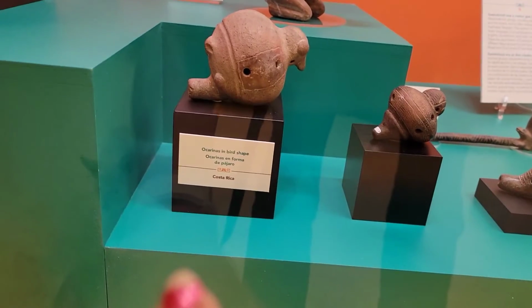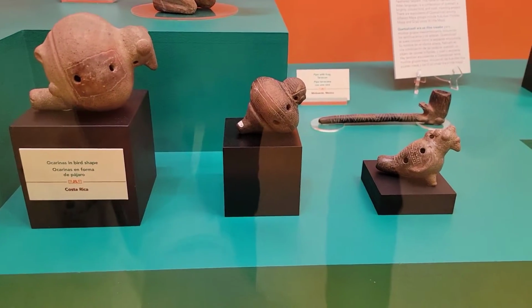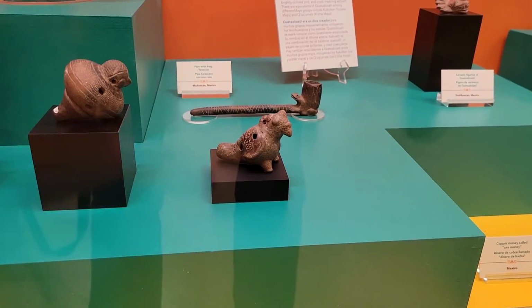What he was playing was these little ceramic things that they used to make a long time ago. They are called, I believe, an Ocarina.